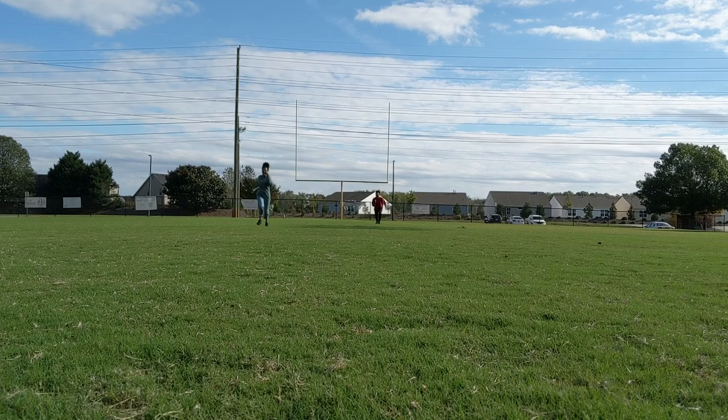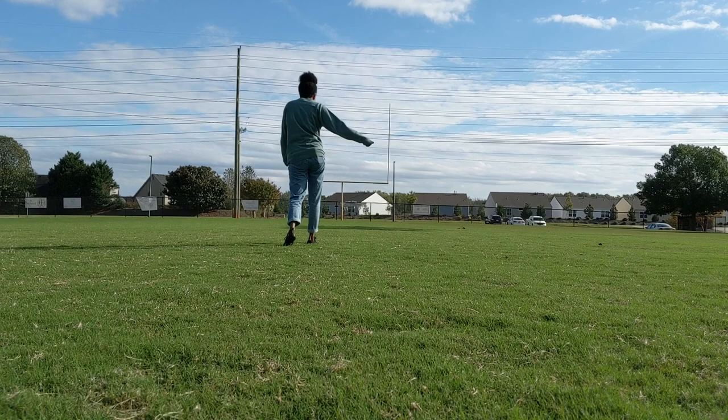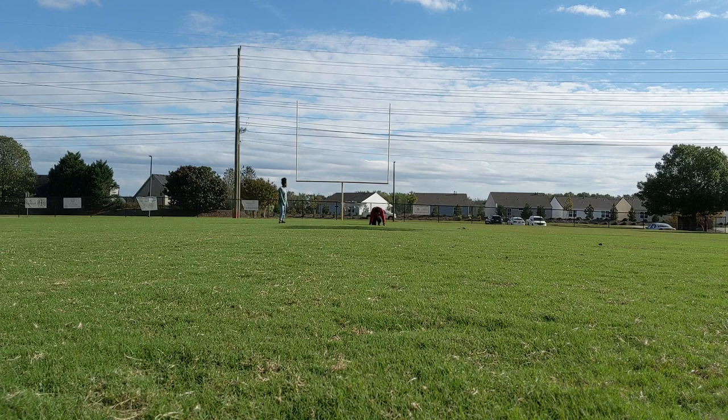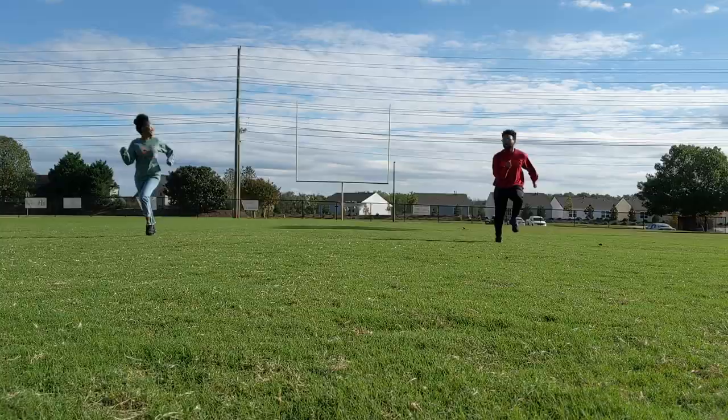Kayla thinks she's doing something because she won. I gave her a 4-second head start, y'all. It's not even a 40-yard dash. Head start. Okay. Set. Go! I won! This is the red line we're going to.